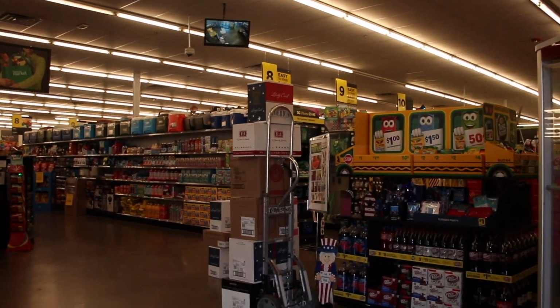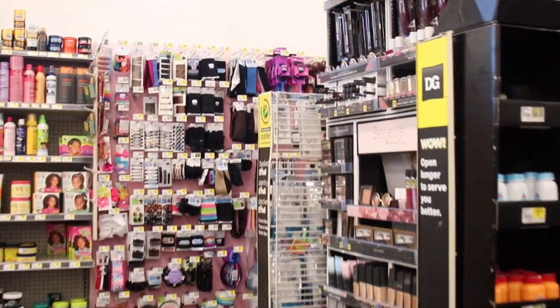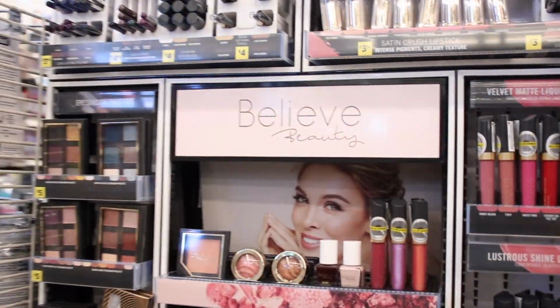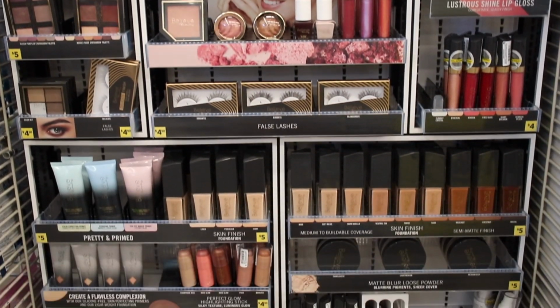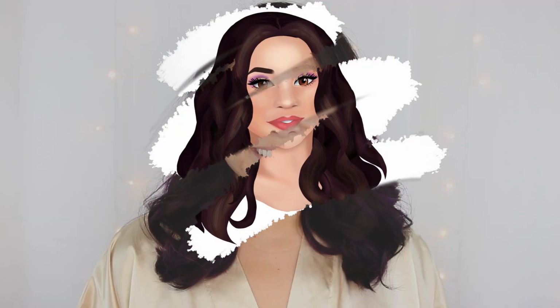So they challenged me to go in store, pick up a full face of makeup for under $50, including tax. So earlier today, I went into my local Dollar General where they have a full-on Believe Beauty end cap in the beauty section. They have the entire range there, and there really is something for each step of your routine, and nothing's over $5. It's great. So if you want to check out what I picked up from Dollar General, plus my full face makeup look that I create, and see if I was actually able to succeed at this challenge, just keep watching.